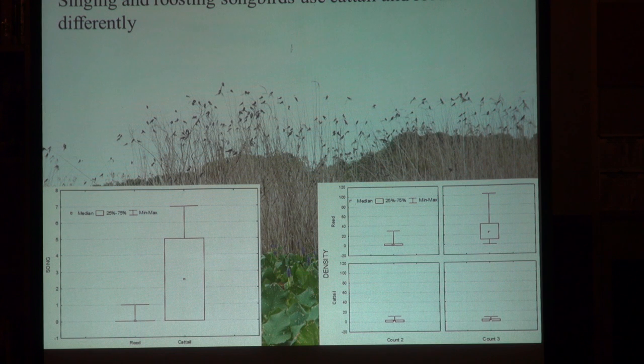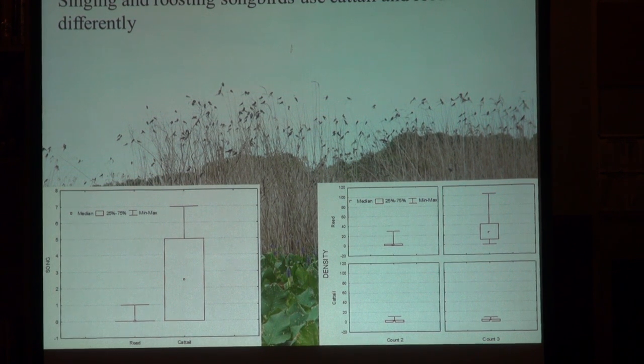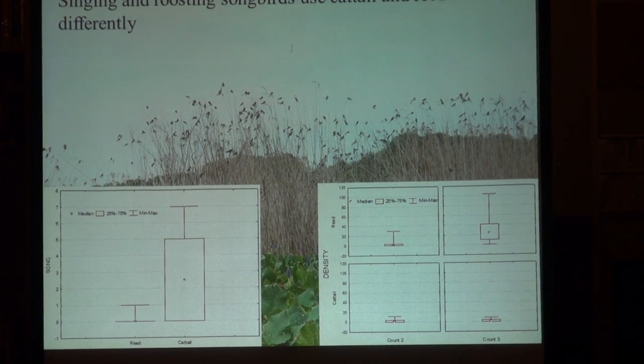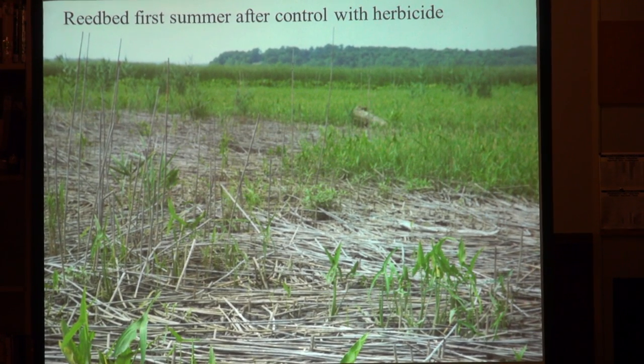So these small patches of phragmites out in the middle of the marsh are very good roosting habitat for songbirds. And it turns out this is true all over the world, wherever people have studied birds and phragmites. That's rather interesting. And clearly, there's something good about roosting in phragmites. There's something beneficial, safer or warmer or something else that promotes the fitness of individual birds.